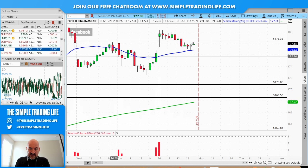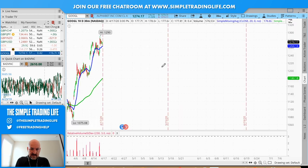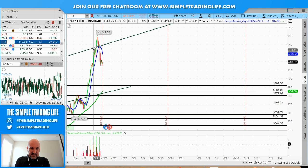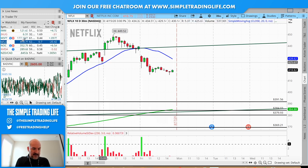So Facebook put a hammer in, trying to go green. Okay, trying to break above there, and again, it's in a similar position as the market. It has to get over this wick, but it just put a hammer in off the 20. Okay, let's look at Google. Google hammered, going green. So maybe the market will get a little help here in the close. Let's see what Netflix is doing. Netflix, hammer, starting to go green.